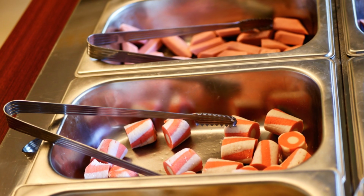Don't be afraid to step outside your comfort zone and try something new. You might just discover your new favorite food.